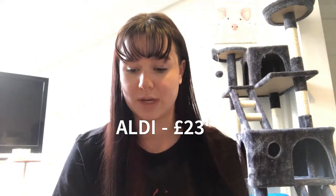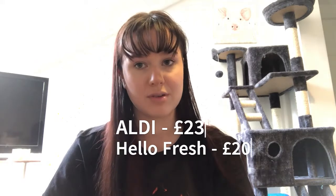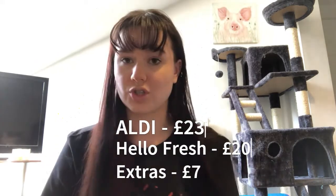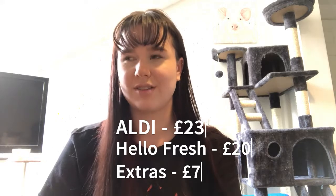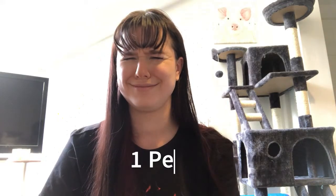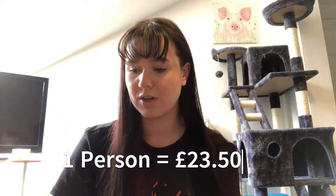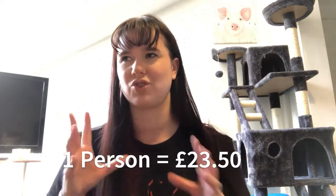So all in all for this week, the food shop came to £23. The HelloFresh box was £20 and the little extras I got from the shop were £7. So that comes to £47, which for each of us is £23.50, which I think is quite good. I want to try and get £20. I'm trying to keep it around the £20 mark. So I would say that's pretty good, £23.50.